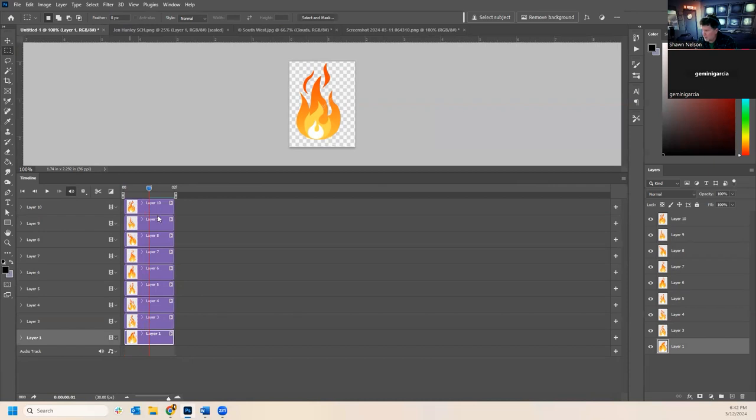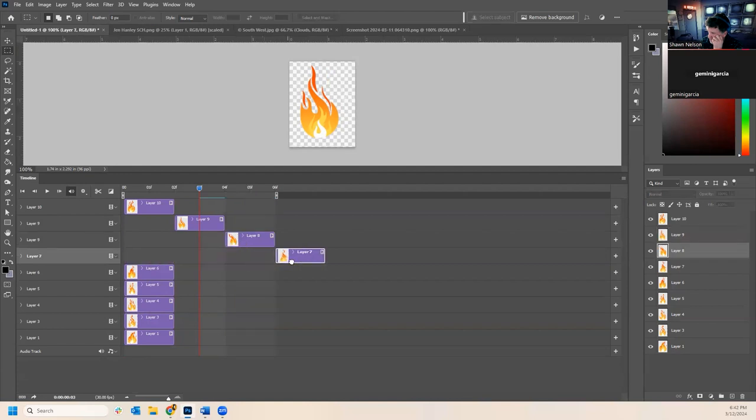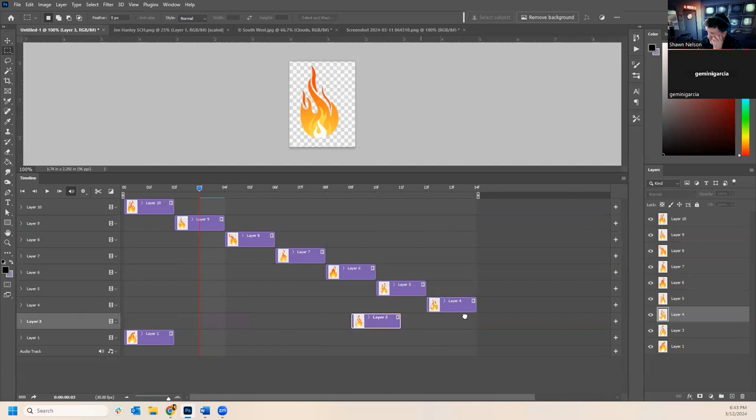So now that I've made these all two frames, I want one to play, and then I want the next one to play. I'm going to bring this one over here. So now it plays this first one, and then as it goes past that purple section, it starts playing the second one. And then we can just cascade these like a staircase. And as we do this, you can see it plays.